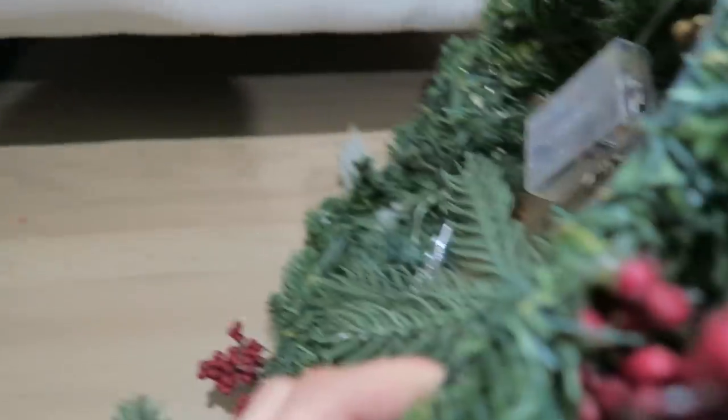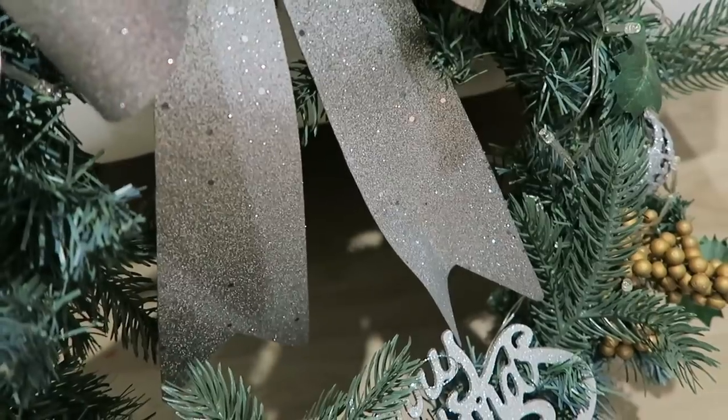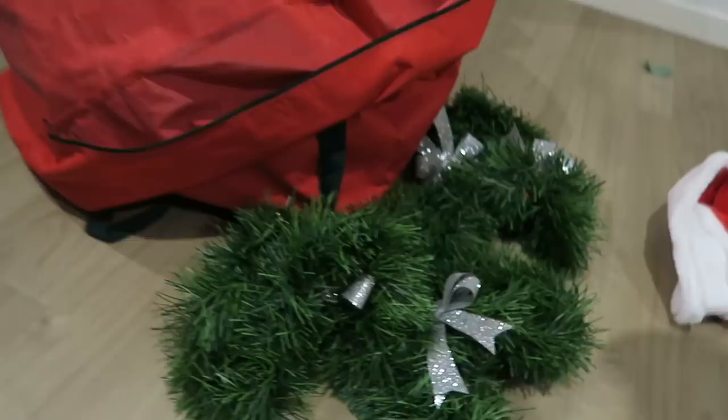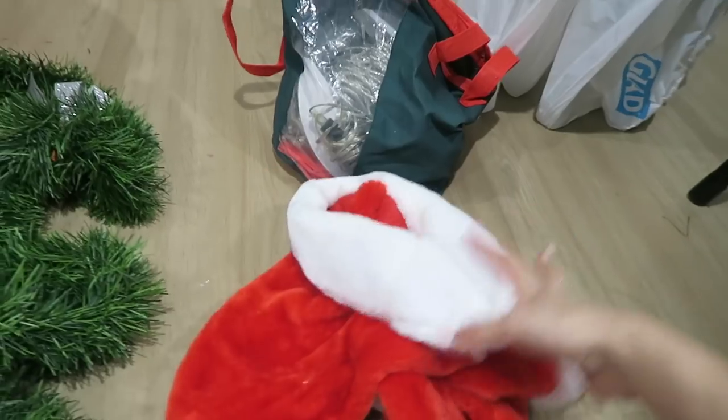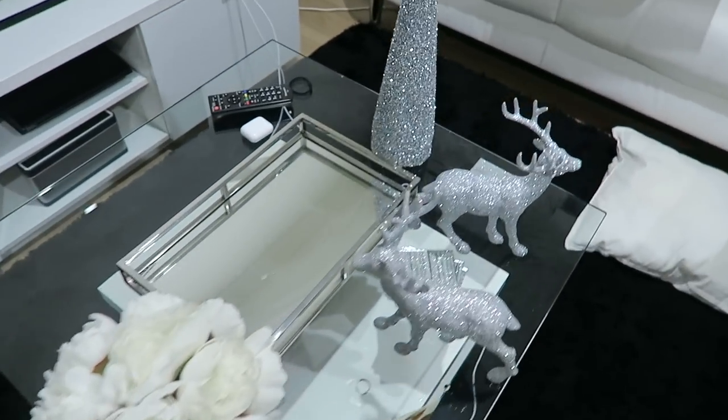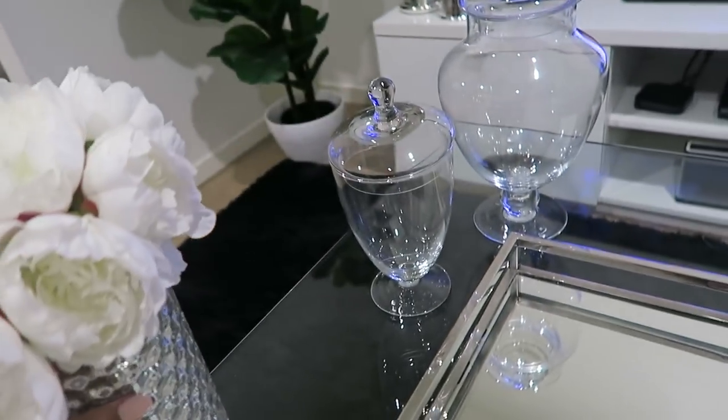There's already lights on it. I just don't know where the battery pack is. Oh, wait, does it still turn on? Oh no, the batteries are dead. Damn, okay. I'm gonna have to replace that. So many Santa hats. I don't even know where these come from. I'm gonna put up all little bits and pieces of decor. And yeah, I'll show you how it all looks once I'm done. Don't think I'll be keeping these. I'll probably put them away.